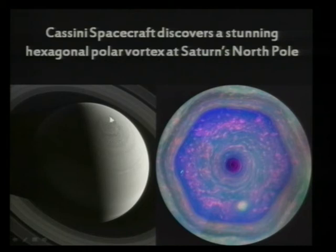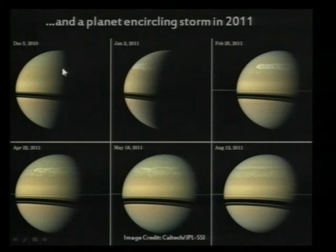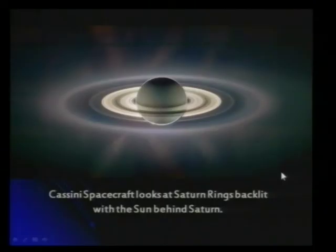Here it is around the North Pole with a black and white photo, and now a color enhanced photo blowing up this area to show you that remarkable feature with a core vortex in the center. We also have seen with Hubble a storm starting in 2010 as it progressed in the northern hemisphere of Saturn in 2011. Look how it's spread out over the entire northern hemisphere over just under a year.